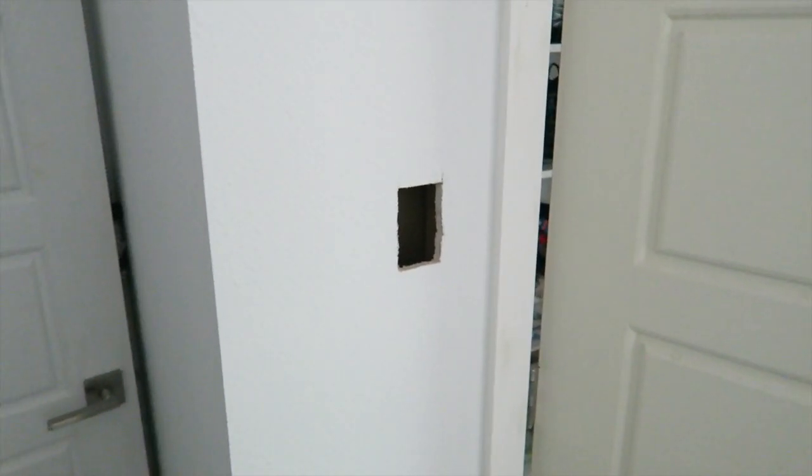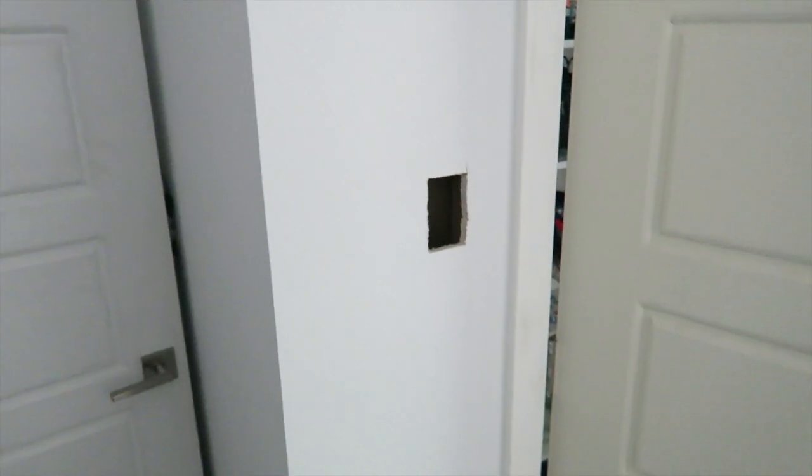Gotta go to a job, but got that hole cut, made a mess, and that's where the switch will go for this little light. Need to get a junction box in a little bit that fits up there, and that's it.